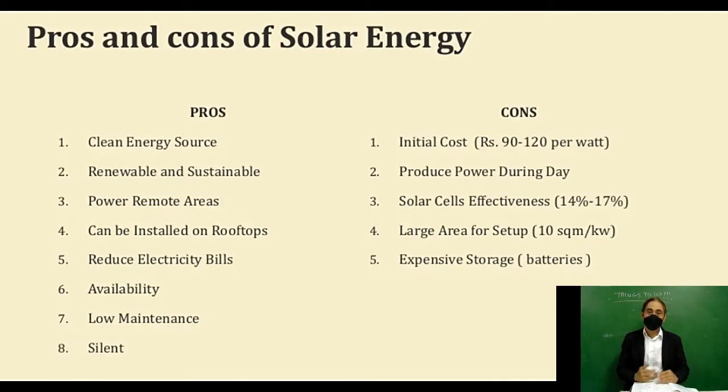The pros and cons of solar energy. So pros is the positive side, the cons is the negative. Number one pro of solar energy: it is a clean energy source. Number two, renewable and sustainable. Third, it can power remote areas. Fourth, it can be installed on rooftops. It reduces electricity bills, has high availability, low maintenance, and of course is very silent, with no noise at all.